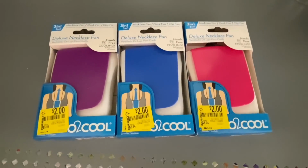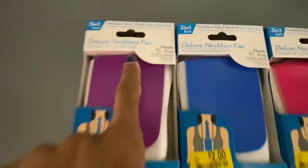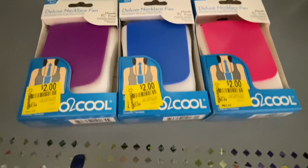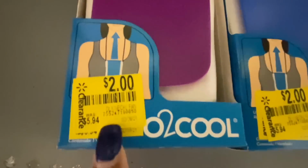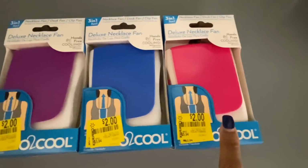All right, you guys, look at this. Now, I just grabbed it, so I really don't know exactly what this is, but I think it might be a deluxe. Okay, it says necklace fan. See it right here? And I believe the name is the O2 Cool. Is that right? Okay, O2 Cool. You guys can see the price right here. And these are the 3 colors I found. I found the purple, the blue, and the hot pink.